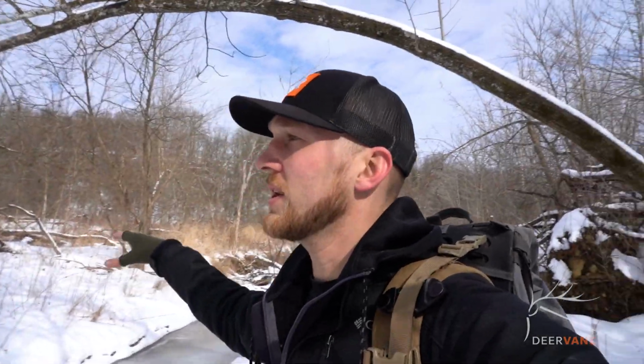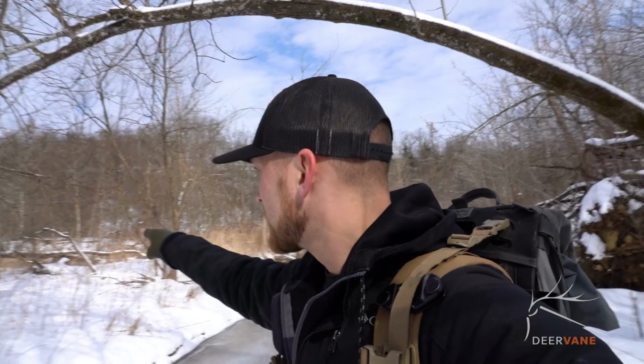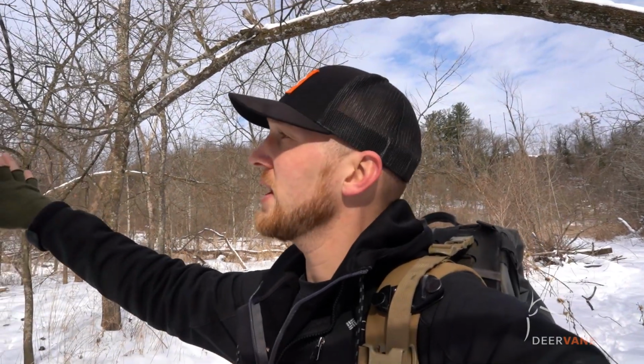I know this is a general area just from hunting it this season, a good area, so I'm gonna hopefully not fall through when I cross this creek. I'm gonna drop a camera right here on this tree, and I'm actually gonna just stay on those trails and follow it up this big hill.